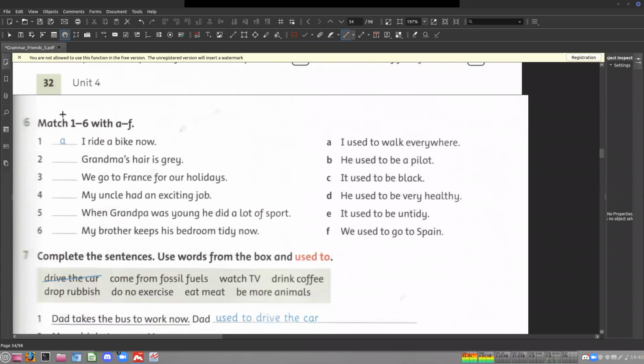So we go further now. Now you compare the sentence 1 to 6 with A to F. Celine has an allergy. She starts sneezing when there is some dust. Okay, so we have there: I ride a bike now. Which one is here? Here we have A, I used to walk everywhere. I ride a bike now. So here's the connection with A.